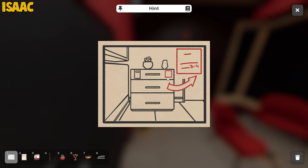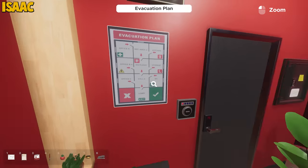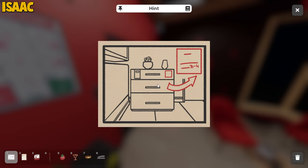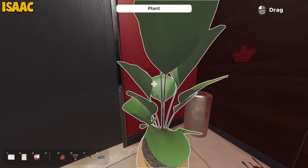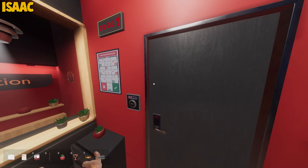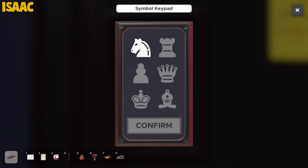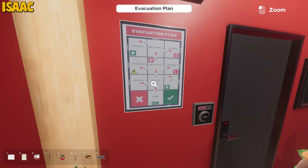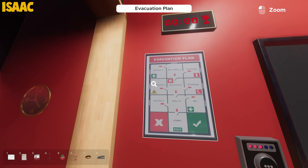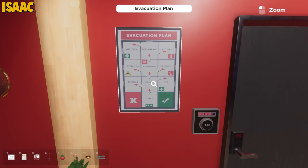Nothing helpful. It shows the post-it note and then an arrow pointing at what I assume is the evacuation plan, like B4. So we're in B4. Oh, so you escape. It goes out, then down. Oh, so right. Right. Ooh. Oh, hello. Does that down relate? Right, down, down. How is that useful? It's like, office B4, then restroom, then down, then down.